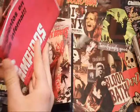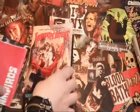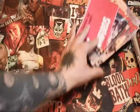And I'm sure other people have shown this, but you get a nice poster with it as well. I'm trying to get moving here. So really cool release if you're a fan of vampire lovers.